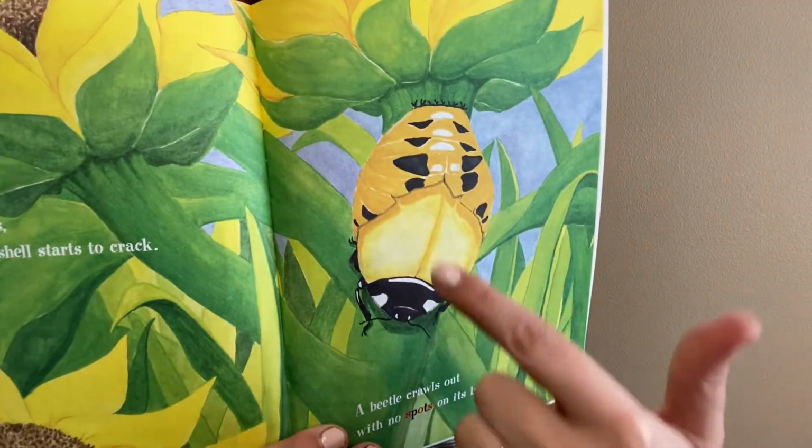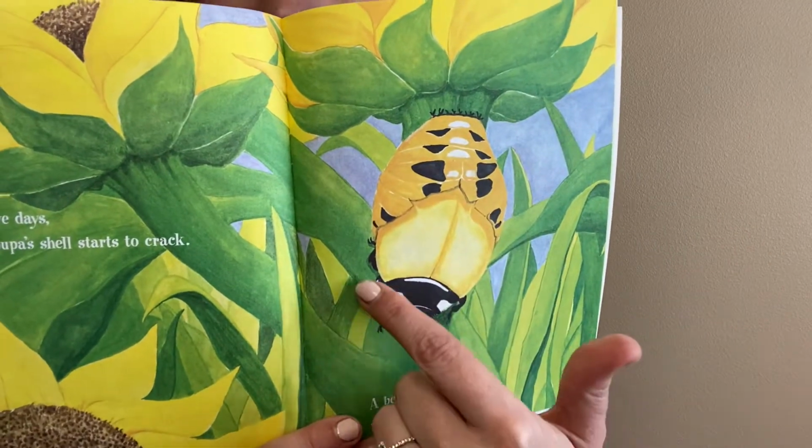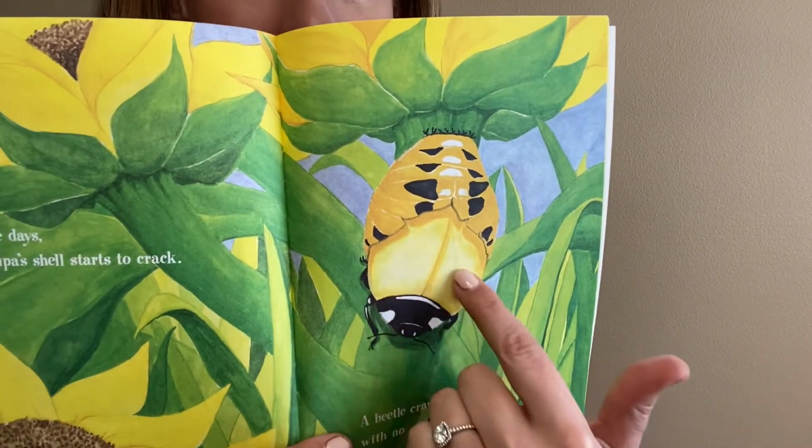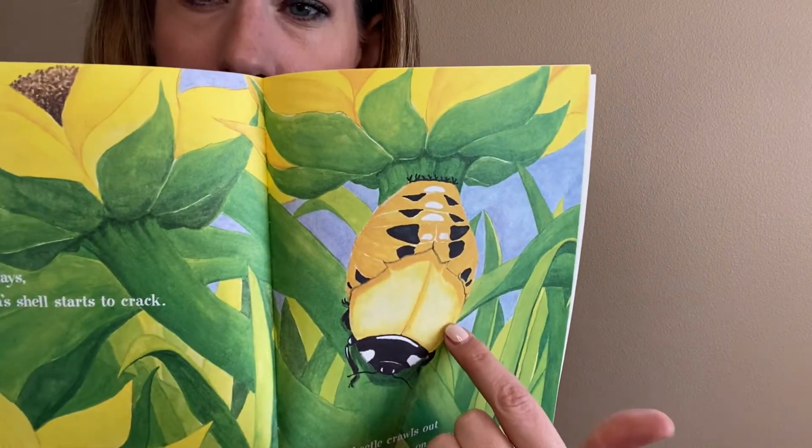So this is the ladybug, and it will poke a hole in the pupa and crawl out. See, its shell color is not red. It's kind of light, usually light yellow, whitish, sometimes light orange, and there's no spots.